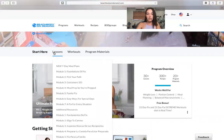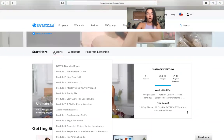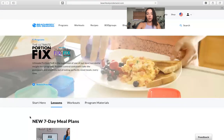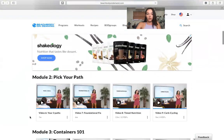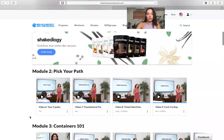And the next thing that I wanted to show you is how to find your modules. You're going to come over to lessons here, and it's all broken down for you. There's 7 modules with Ultimate Portion Fix, and you'll make your way through them based off of the calendar.